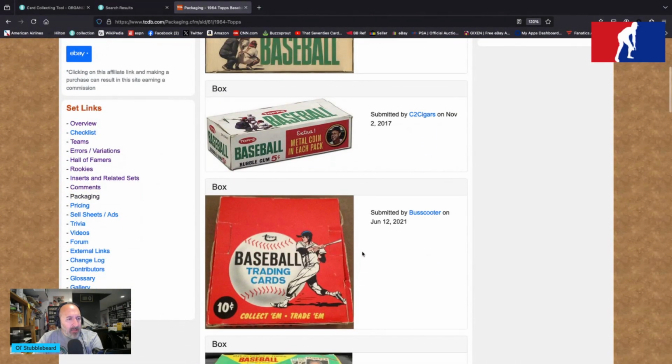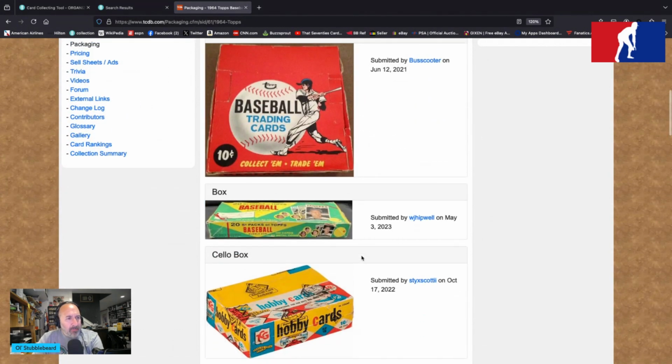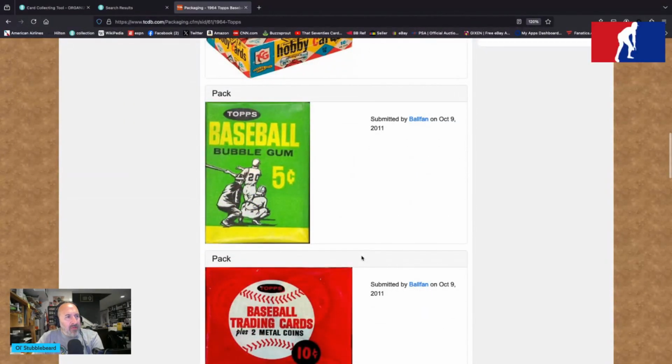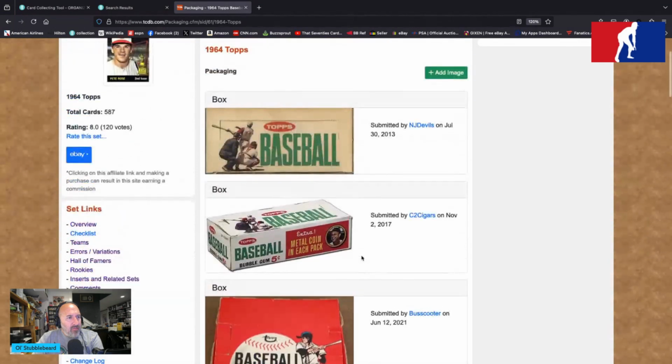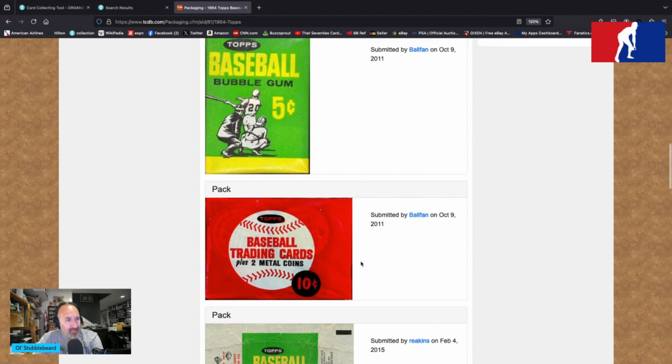I guess that's a cello pack there, the 10 cent. And then there's another 25 cent pack of wax pack boxes there. Green wrapper there for the nickel packs, Topps Baseball Bubblegum. Same people depicted on the front of the box, although it is different numbers, which is interesting. There's some artistic liberty taken there. Artistic license, perhaps. Topps Baseball Trading Gums plus 2 metal coins for 10 cents.